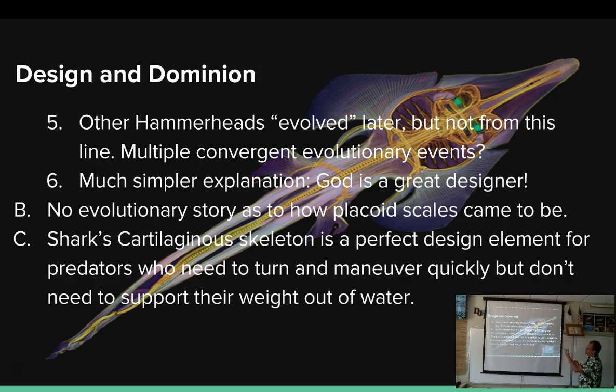There's also no evolutionary story as to how these tooth scales came to be. No idea how teeth wind up on your skin. And then the shark's cartilage and skeleton is a perfect design element for predators who need to turn and maneuver quickly, but don't need to support their weight out of the water.